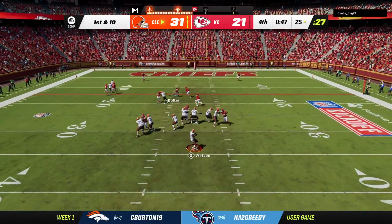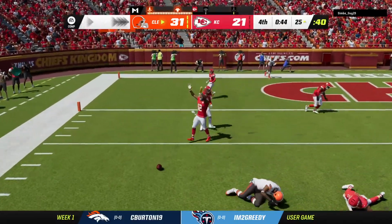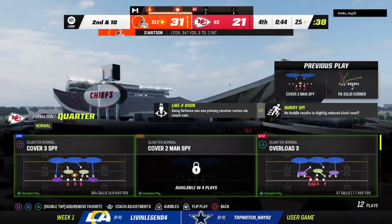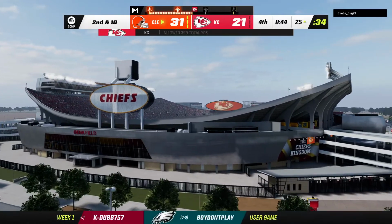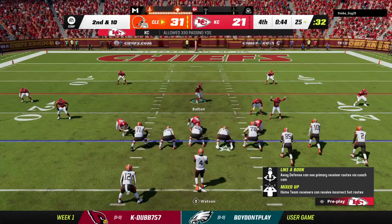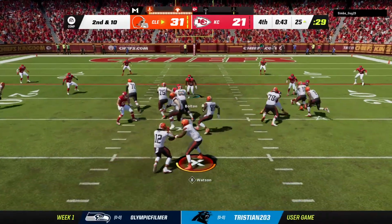Throwing now, Watson. And incomplete, he dropped it. Maybe a rookie mistake there, second down. But plain and simple, that's the second time today that he's dropped a pass. And that one, I think maybe even a little easier than the earlier one that he dropped, surprising.